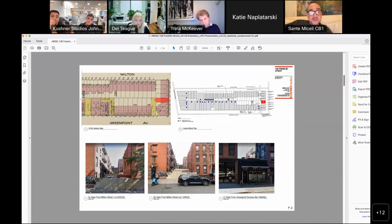I have a backyard myself, and my neighbors have backyards. We really value the green space, especially at this time when we're talking about climate change. There are multiple components in why it is valuable and why it should not be altered.